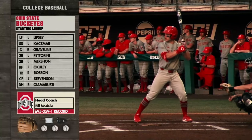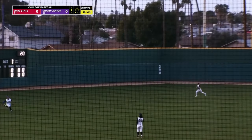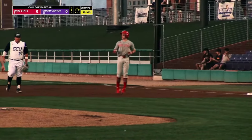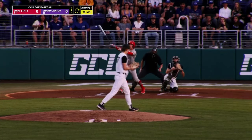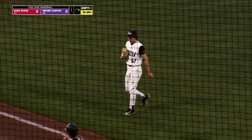And Jamara Usti. That one, a little flare into left. Avila coming in. It's going to play right in front of him. Couldn't get to it. So a little bit of a kind of an inside-out swing there. Swing and a miss. Struck him out. So two strikeouts.